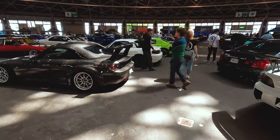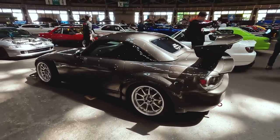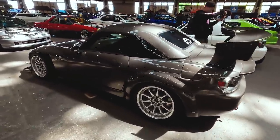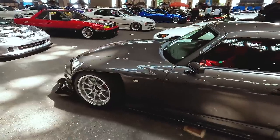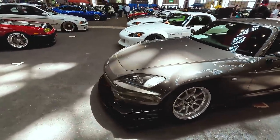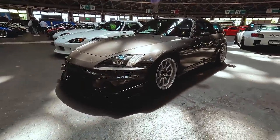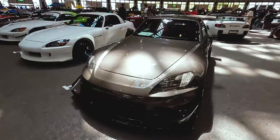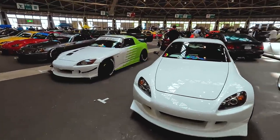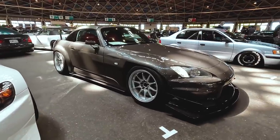The great thing about this event is that I finally get to see a lot of the cars that I only see on Twitter and Instagram. Cars that I've long been wanting to see, like this S2000 here. Spoon rear over fenders, Spoon front fenders. Oh, there's a guy taking a picture. But yeah, also great about this building is the lighting. When you can get a good spot like this, it casts just the perfect amount of light on your car. Wow, so many S2000s. But this one fucks.